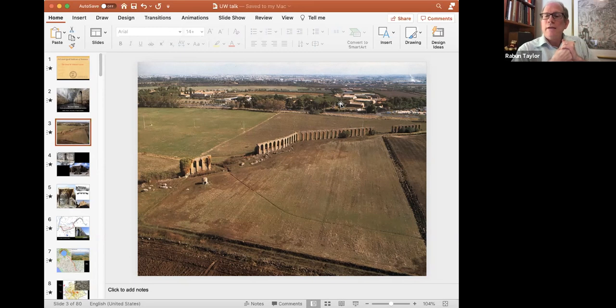But I will say that the Aqua Paola today delivers just a small fraction of what one of the larger ancient aqueducts delivered. So the Aqua Claudia delivered probably 10 times as much as the Aqua Paola does today. Am I right about that, Ted? I think it's more or less that. And the Aqua Paola, by the way, takes more of its water from the lake today than it does from the springs.